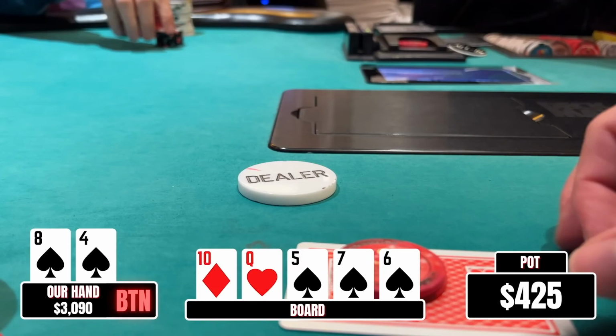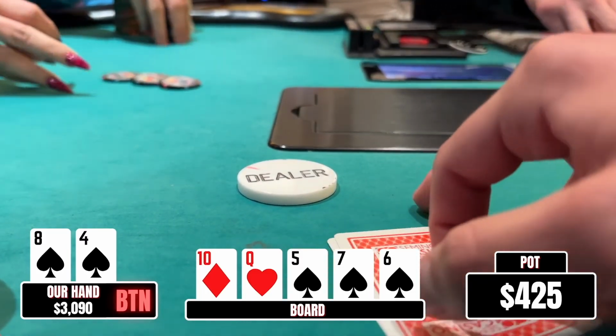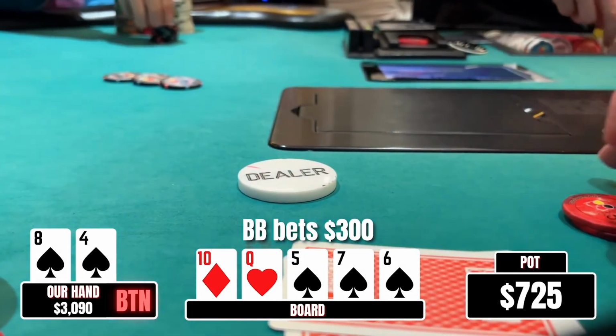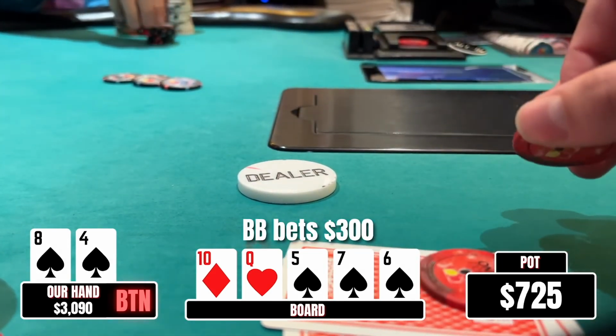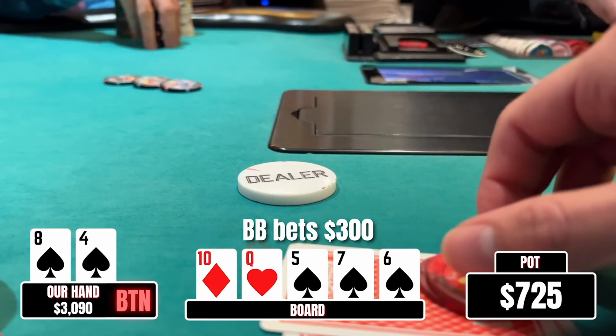Action does start off on the small blind player. And what in the world? If this hand couldn't get any better, she decides to lead out for $300. What the heck is going on? We're sitting here with the absolute nutter butters. We're not losing. What in the world is going on?